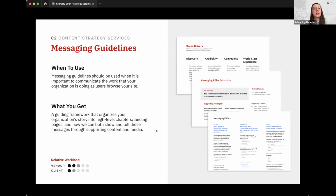We use messaging guidelines to help organizations communicate their work. And it really helps us to take a very narrative-driven approach and a brand-driven approach to how users will browse your organization story. So we deliver this as a guiding framework that organizes your story into high-level chapters, quote unquote, which is often displayed in landing pages. And it really determines how we both show and tell the messages through supporting content and media.